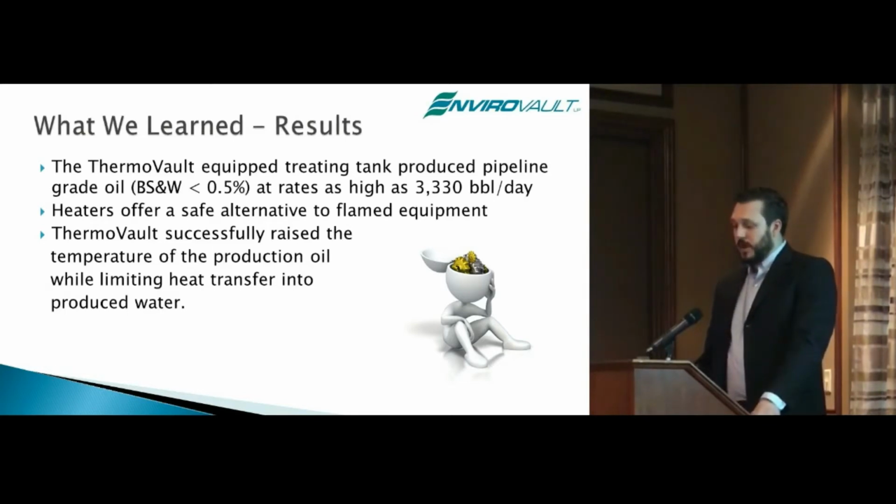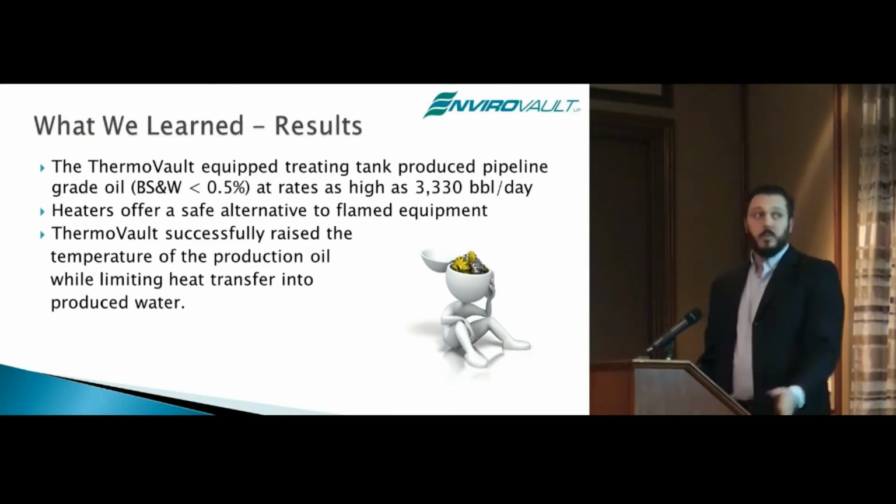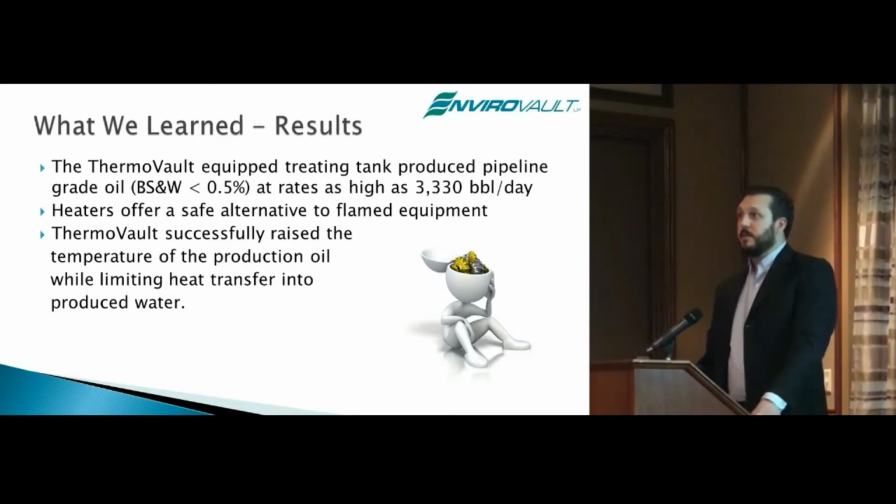So our takeaways from this: 3,330 barrels a day is the peak rate that we achieved, all the while maintaining pipeline spec oil. It's a very safe alternative to flamed equipment. These things don't get hot enough to actually burn through steel ever, not like what you see with flame impingement on a U-tube on a treater. And we were able to get the temperature and the heat into the areas where it was needed the most. We didn't really see a lot of change in produced water temperature. It just flowed right through the bottom.